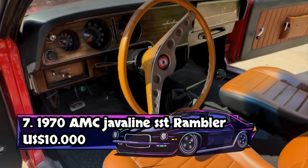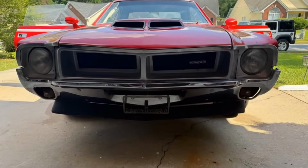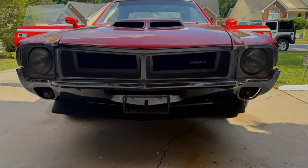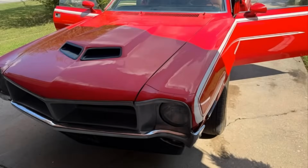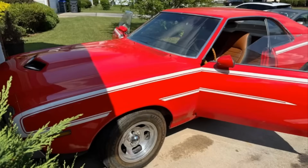Located in Lilburn, Georgia, this vehicle has been garage-kept and reportedly has never been exposed to rain, which has preserved its body and kept it free from rust. It features a vivid red exterior accented by white stripes, offering a bold and classic muscle car look. The contrasting brown and black interior adds character and vintage charm to the overall aesthetic.